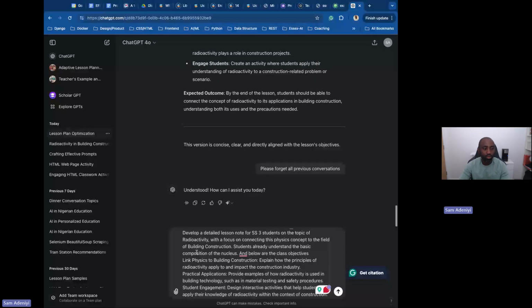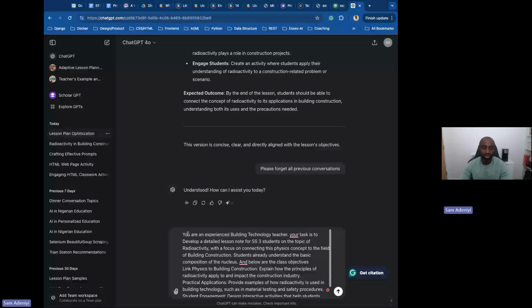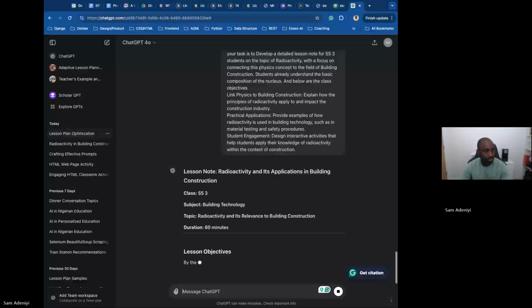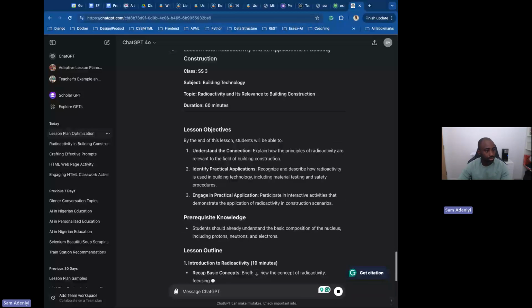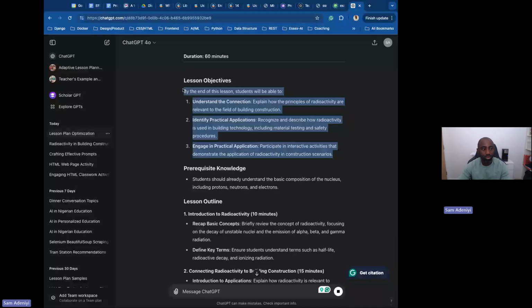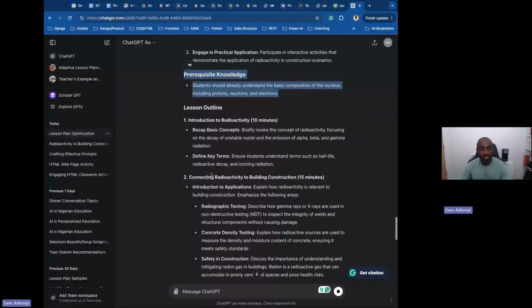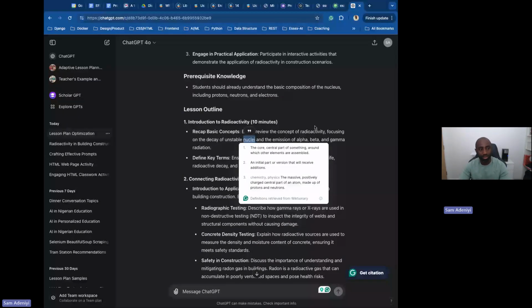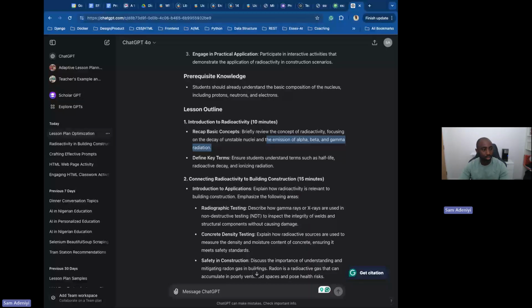You are an experienced this, your task is to develop this. I'm just copying and pasting. I'm not going to reward it in any way. Now you can see it's recapping what my objectives are, because that's what I put in there, and my prerequisite knowledge, and it's coming up with the lesson content all over again. You can see it's connecting radioactivity to building construction: introduction to radioactivity, recap basic concepts, briefly review the concept of radioactivity, focusing on the decay of unstable nuclei. I know I saw this in what it generated previously, which is very close.